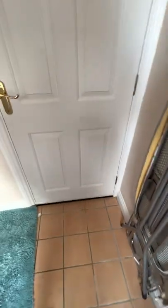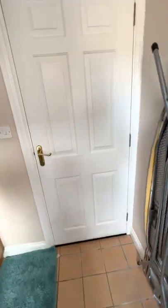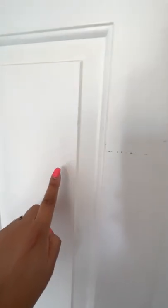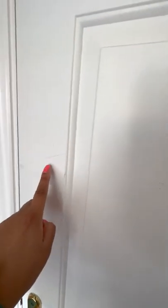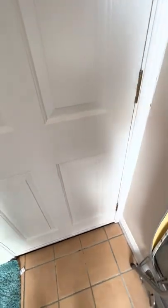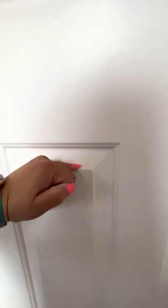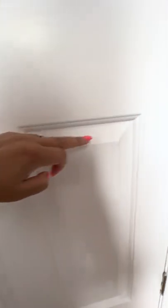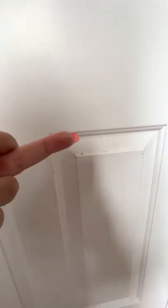Door does close, just need to give it a bit of a push. So it is white. Eye level, you have marks present. Gold fitting, it's rusting. There's no dust. You have another mark here. Actually, you know what? Towards the bottom there is dust, look. So a thin layer of dust.